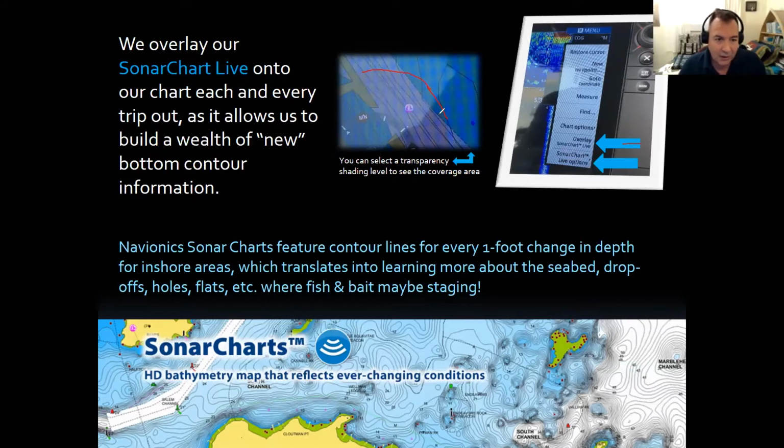Okay, the best part about that whole thing is we do it each and every time we go out, because what it does for us is it builds a huge wealth of new bottom contour information. And we go back and we take a look at that. I might bring that information back on my SD card to my desktop, where I'm residing with you all now, and upload that and take a really good hard look at it and see, are there any spots, are there any changes? When Hurricane Sandy came in, for instance, in New Jersey, it changed a lot of complexities of the bars and the waterways and the sluiceways and the seabeds and sea lanes.